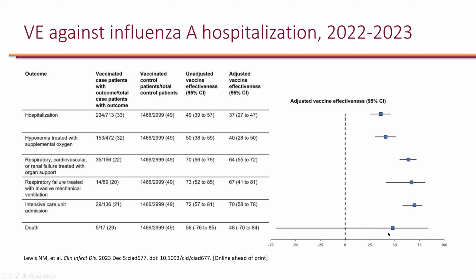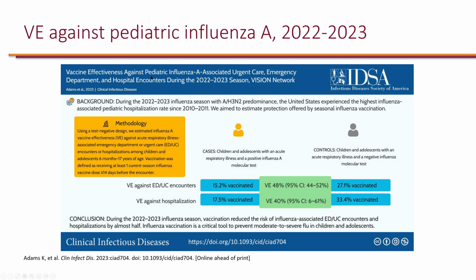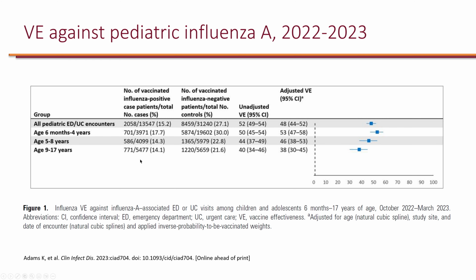Now, let's take a look at pediatric patients. So during the same season, 2022-2023, there was a good match. This study looked at vaccine effectiveness against pediatric influenza A associated urgent care, emergency department, and hospital encounters. And what they found was that the vaccine was significantly effective against all of these outcomes. So 48% vaccine effectiveness, that was statistically significant. And when you look at hospitalization alone, the results hold, with statistically significant vaccine effectiveness of 40% against hospital admission for pediatric patients aged 6 months through 17 years of age.